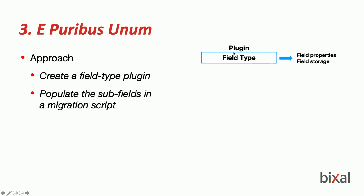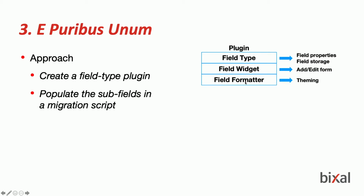So here you have the field type plugin, and it's got field properties, field storage, and then field widget, and field formatter. These are all parts of the plugin, and I'll go over this and show you in the code in a minute. The field type is what you would add to your bundle. When you go into a content type and you say, I want to add a field, your field type is going to show up in that list of the type of field you want to add.